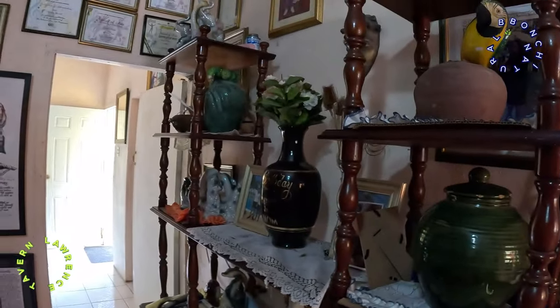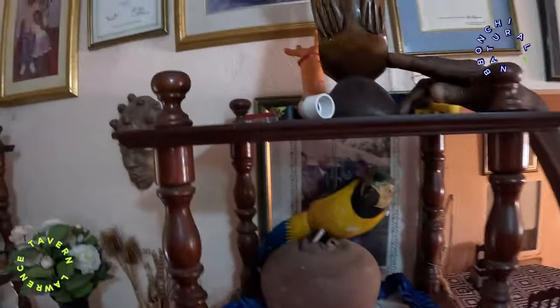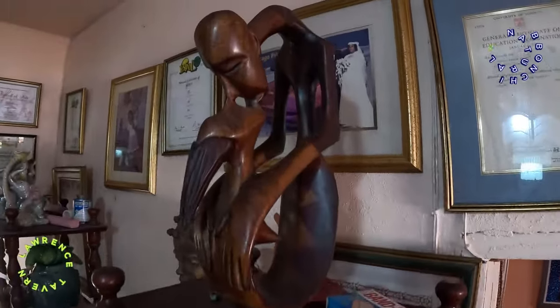This one she did for her son and she did one for her daughter. The one got broken. I think somebody from Haiti did this. Someone from Haiti bought this one, went to Barbados. You get it from Barbados? Yes, somebody actually wants to buy from us. In fact, we sold one already.